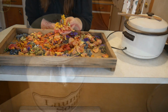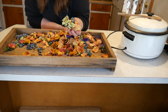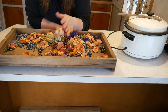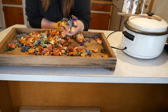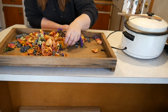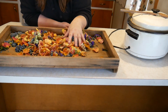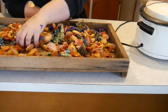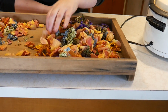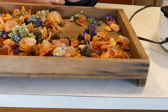Update. The flowers dried beautifully. All that I did is left them in here for about 2 weeks. And look how pretty they got. So I think I'm just going to put them in a big bowl and have them out for display for now. I'm not sure what else I'm going to do with them, but look how beautiful they got. All crispy, all dried, and all beautiful. All from the dumpster. It's amazing, isn't it?